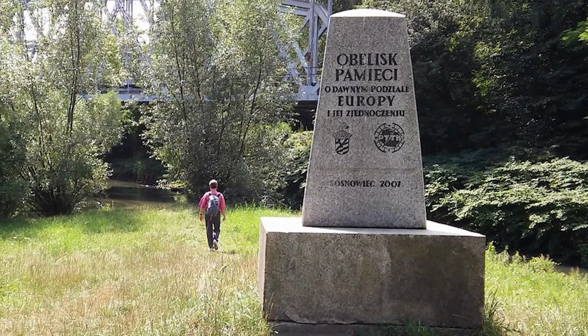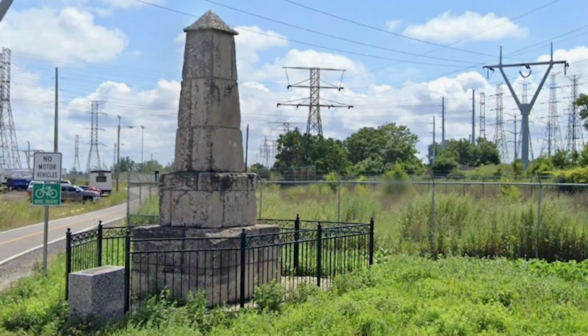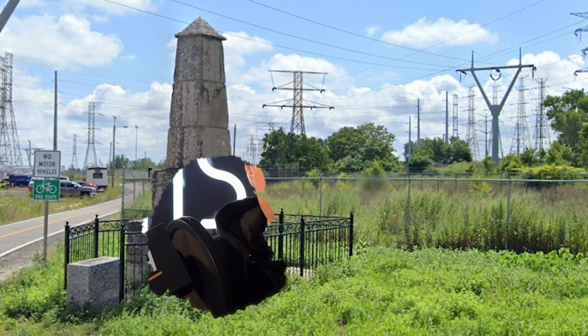My point is, if the border markers of major empires fall, it would sure take a lot of luck to save the one on the Indiana border. Even so, in the case of the Boundary Monument, I'm hoping that history will prove me wrong. We'll just have to wait and see.